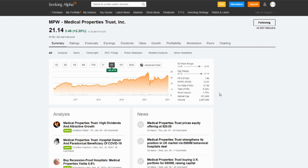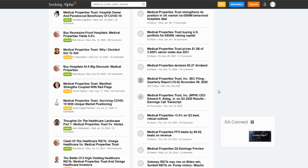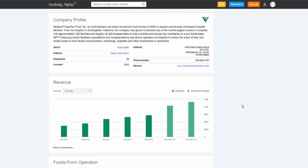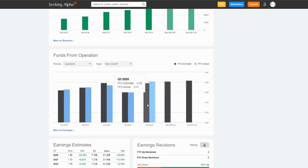I also take all of these with a grain of salt, but let's take a look at them real quick. We can look down through and see that most of the news articles are bullish or neutral. And then we can see the 6 month ago ratings were bullish or neutral. We can come down and look at the revenue, which has been increasing and projected to keep increasing. And then their funds from operation have been pretty consistently increasing.